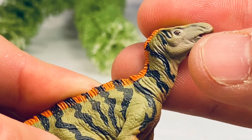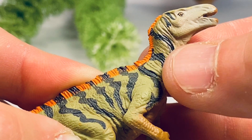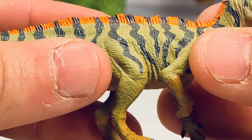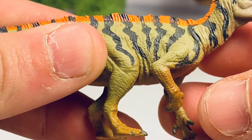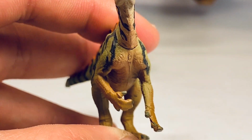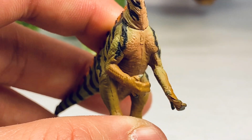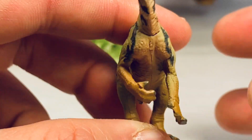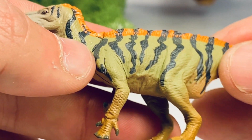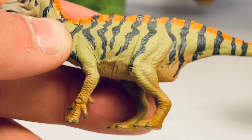You can see the eyes done in a gold color with a black pupil. A lot of beautiful folds and wrinkles sculpted all the way down from the neck all the way down to the body. A lot of nice muscle definition on the hind legs and front legs right here. And you've got one of the front limbs lifted up as it's taking its next step. You can see the famous Iguanodon thumb claw is painted in gray paint, and just so much detail on this little Iguanodon. This is definitely probably one of my favorite Iguanodon figures on the market right now.